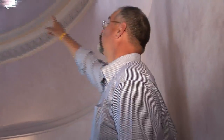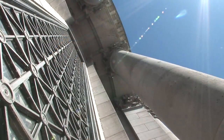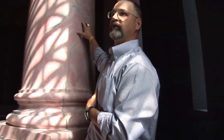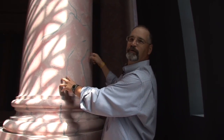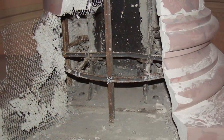And the same is true of these columns. So on the outside of the building, you see the 3-foot diameter sandstone columns, the Wilkinson sandstone columns that appear to support the domes. And on the inside, you see these columns, which again, have been painted to look like marble. In truth, this is hollow. This is a plaster shell. And on the inside of this is a piece of structural steel that sits on top of a brick pier that goes up and supports a concrete floor that is supporting the weight of the domes.